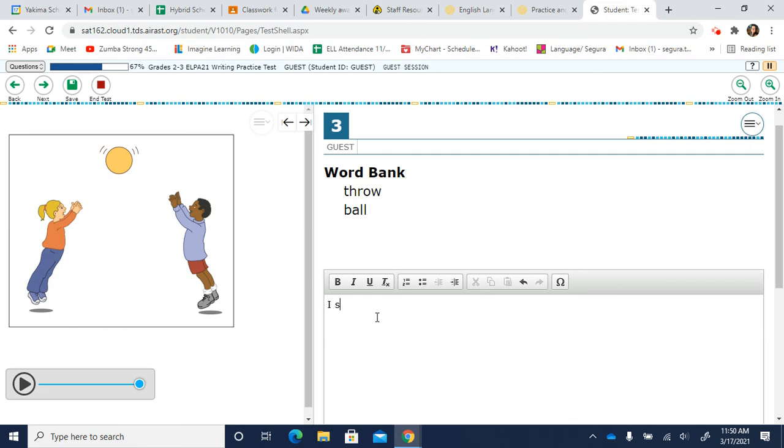I see a girl and boy rowing. Notice how I use the word throw. I just added ing and that's fine. A ball back and forth. And this is another thing. You need to put a period.